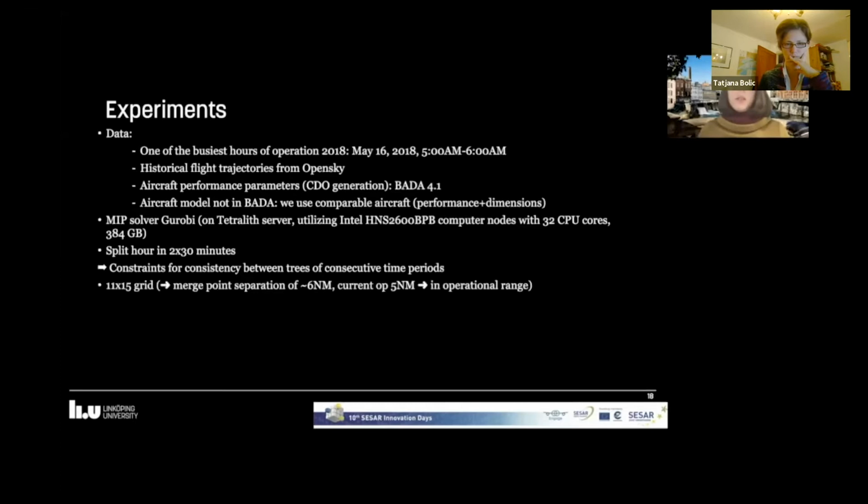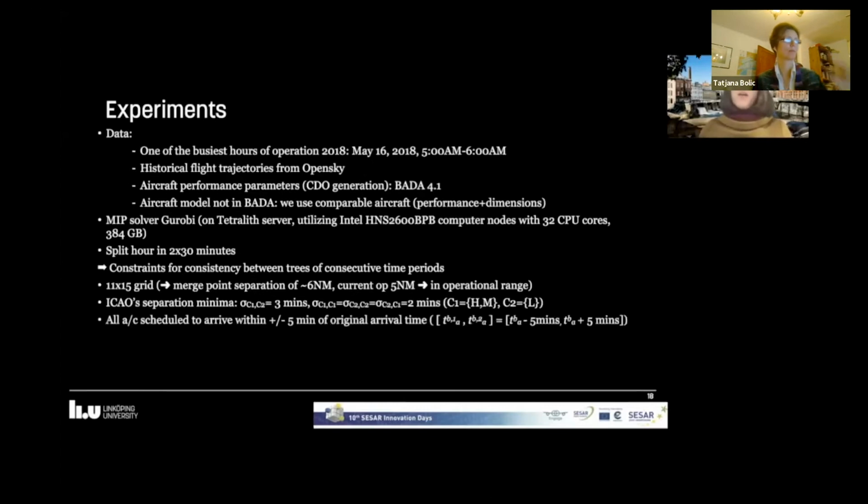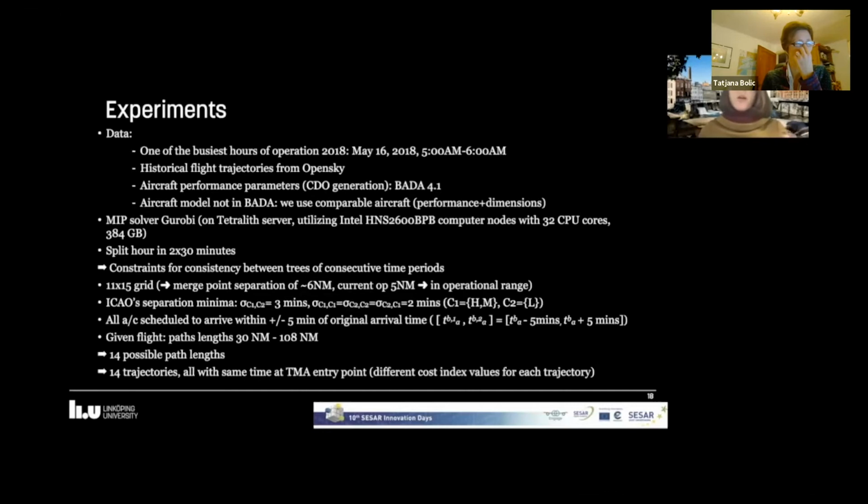And we use an 11 by 15 grid, so we have a merge point separation of about 6 nautical miles. We use a wake turbulence separation minima, so if the leading aircraft is heavy or medium and the trailing is light, then we have 3 minutes, and in all other combinations 2 minutes. We schedule all aircraft to arrive within plus minus 5 minutes of the planned arrival time, the original arrival time, so we have a time window of 10 minutes. The given flights in our 11 by 15 grid have path lengths of 30 nautical miles to 108 nautical miles, so those are 14 discrete possible path lengths, and we compute 14 trajectories per aircraft, all starting at the same time at the TMA entry point.